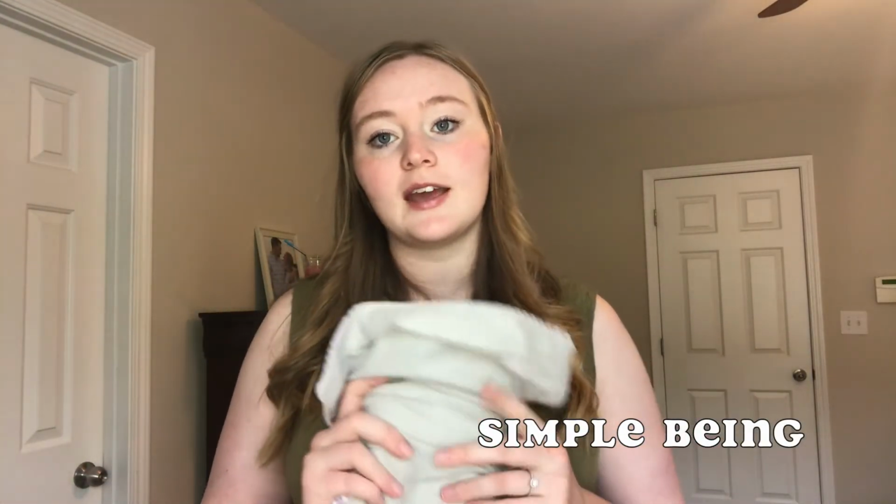These Simple Being diapers are not very expensive, and they come with 1 insert each and a wet bag, so that's nice. I believe you can buy these off of Amazon, as well as the other brands that I'm going to be talking about. I'm not sure about the Charlie Banana. I did not buy those off of Amazon, but these have a gray lining. It's really nothing special about it. It's just gray. They say it's for stain resistance, but my diapers don't stain. There's nothing to stain them. They get washed right out.